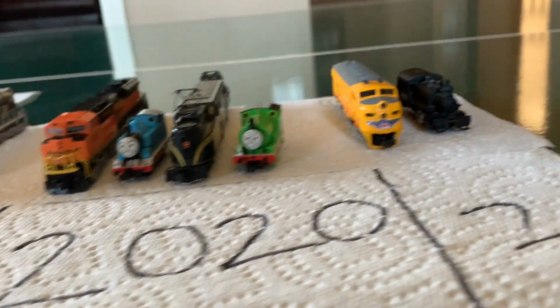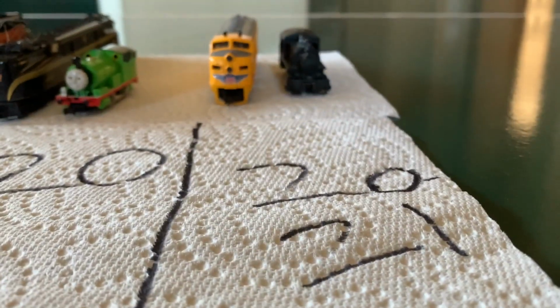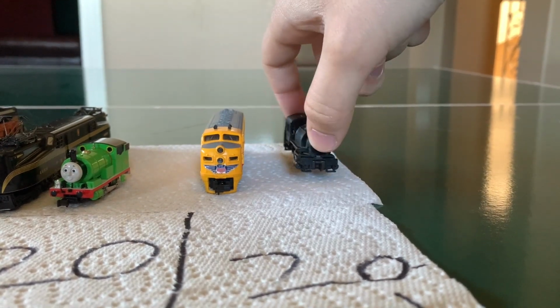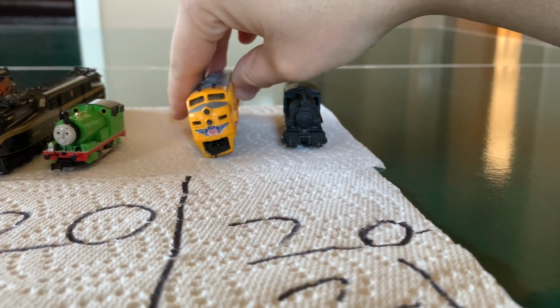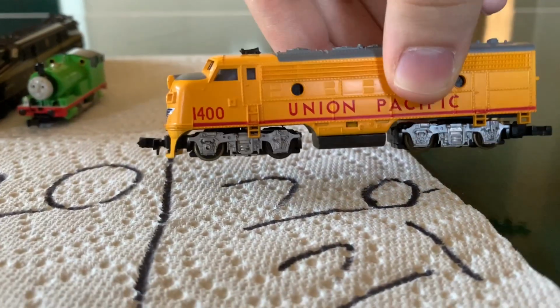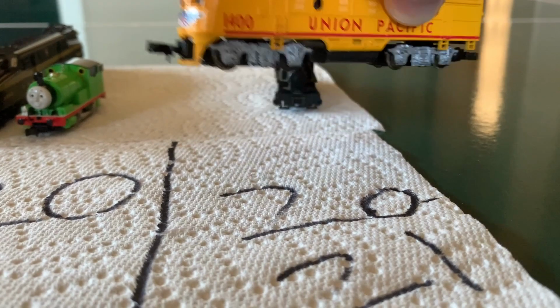And now we come to 2021, and this is all I've got. So we have two Life-Like engines. These were actually a surprise from the guy I did my internship with, and he had a bag of N-scale stuff he had no use for. And first up is this old Life-Like F7, which still works and is also quite heavy.